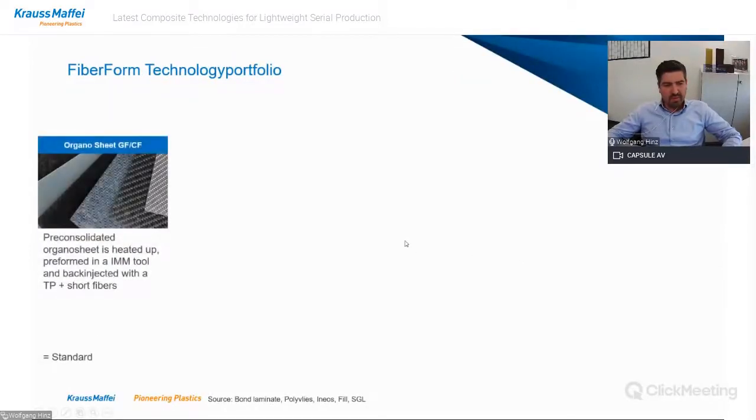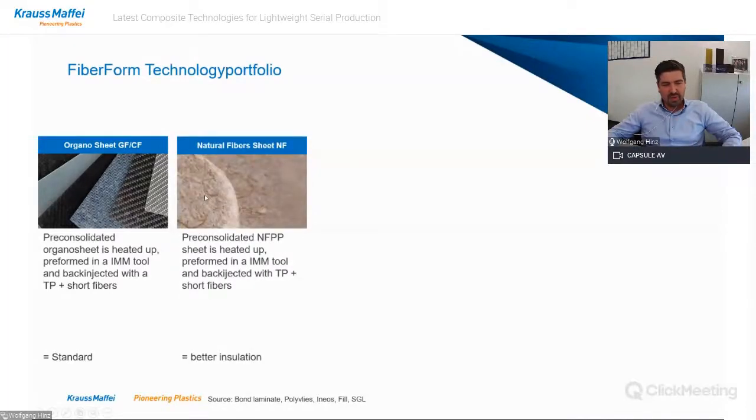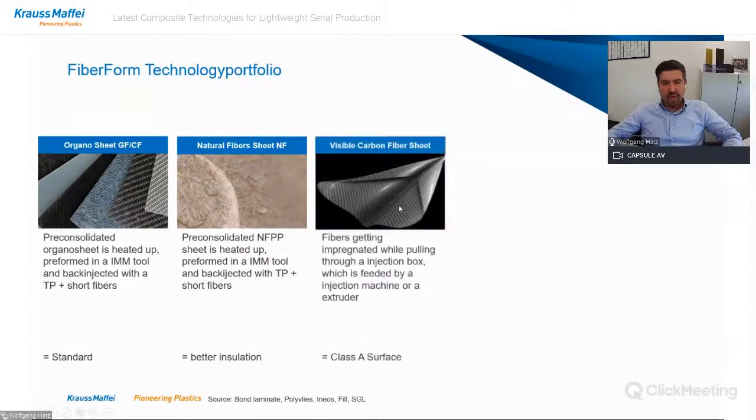And there are also different combinations. So the standard, what you have seen in the movie, is when you use organo sheets, either glass fiber or carbon fiber, which are pre-consolidated. Then it is possible to use, for example, pre-consolidated natural fibers, which gives you a better insulation property. For example, this is the preferred material for door panels. Then you can use a visible carbon fiber sheet for exterior or interior applications, which allows you to use the fiber form process for producing a Class A surface part.